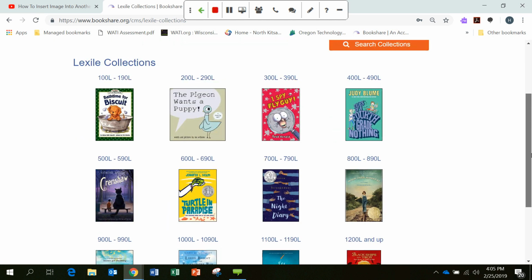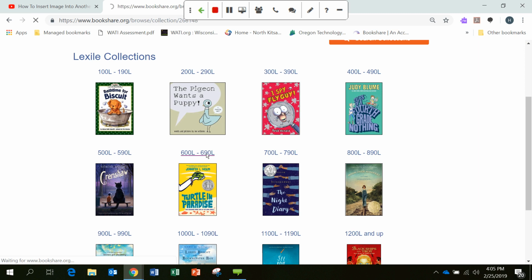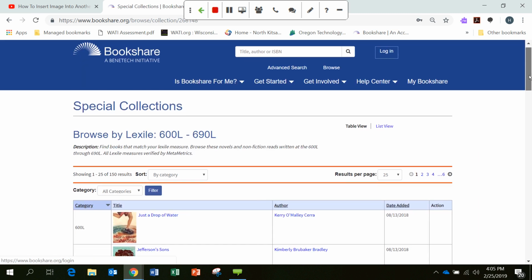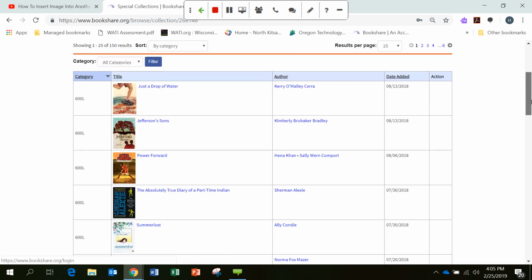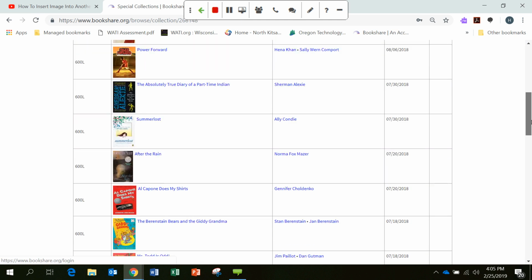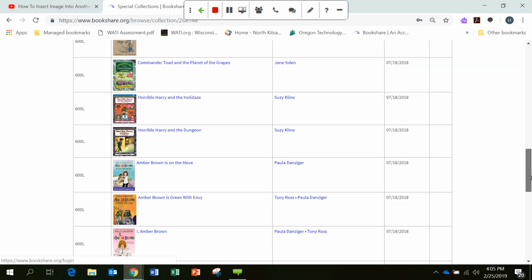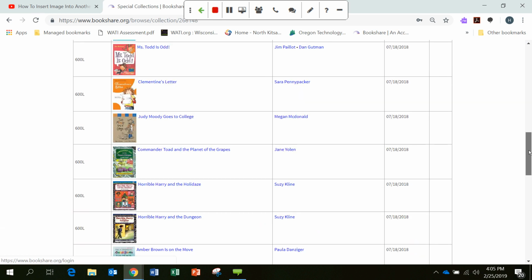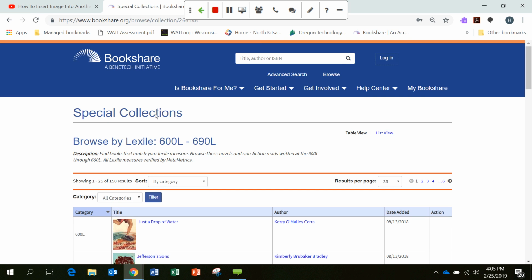So let's say if we click here, here are all the ones in that 600 Lexile level that are available. And so pretty easily you can make a reading list with all of those. So just a really great resource.